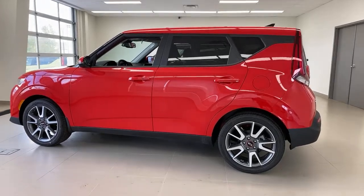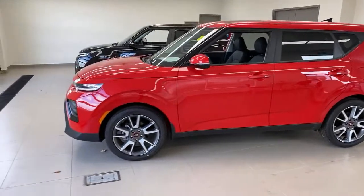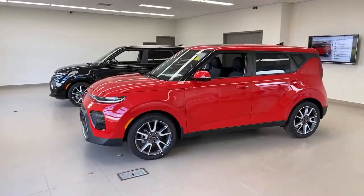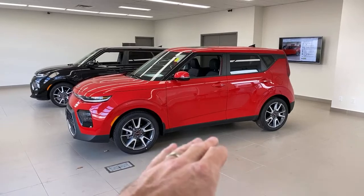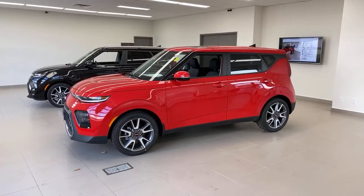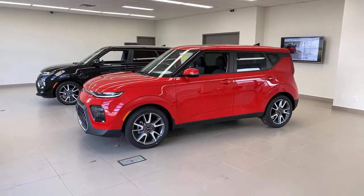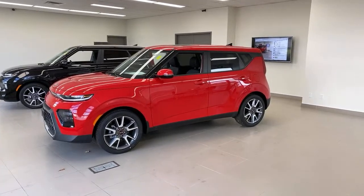Buyers for the Soul and the Seltos, really a cross section. So the Soul, when it first came out, was this boxy style car designed to be funky and appeal to young people. But the problem was it sat really comfortably. It was small and easy to drive. It felt like a bigger car, but it was small and easy to park. So older people started buying it a lot. And that means everybody was buying it, young people, old people. And we still find that.